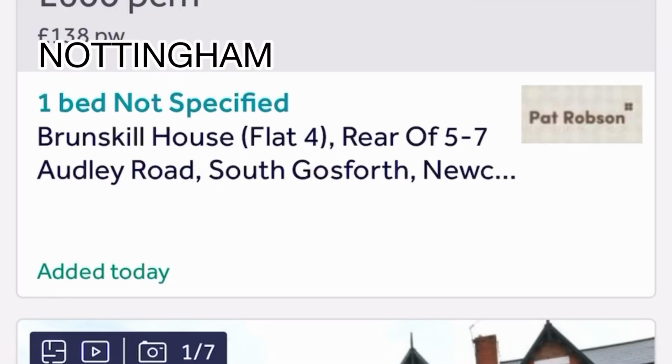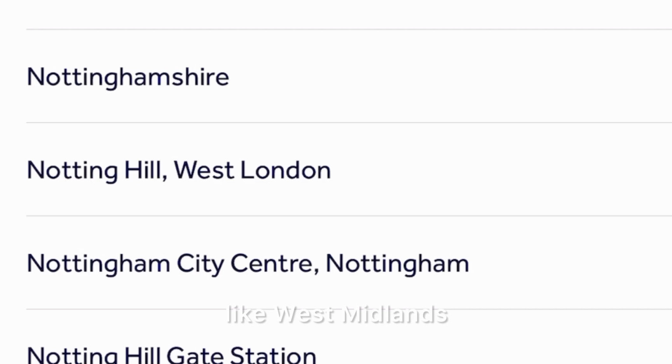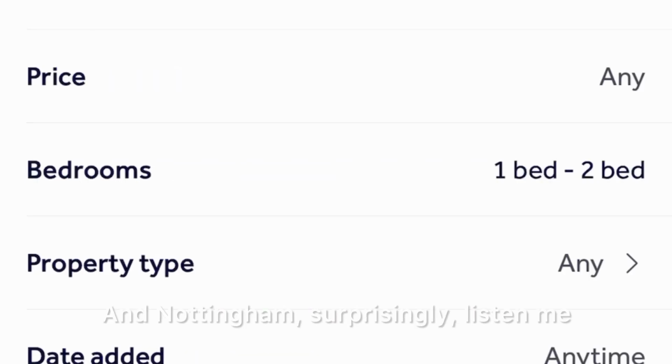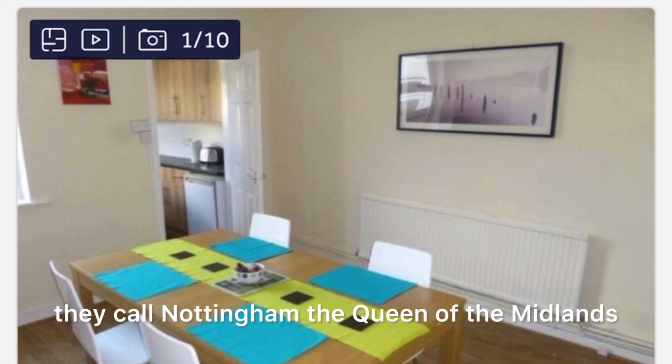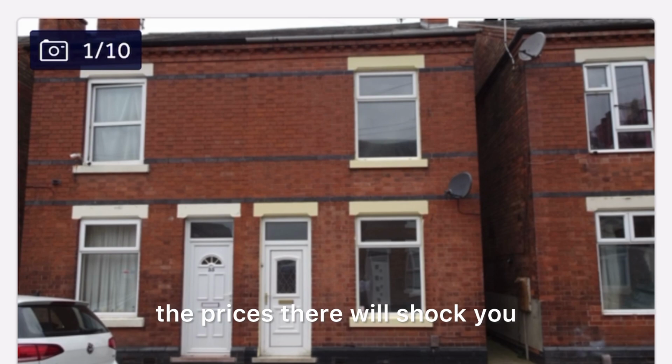The fourth on our list we're going to go for is Nottingham. So Nottingham is in the Midlands, like West Midlands. Is it West Midlands, North, up in the Midlands basically? And Nottingham, surprisingly, they call Nottingham the Queen of the Midlands. And I'm telling you, the prices there will shock you.